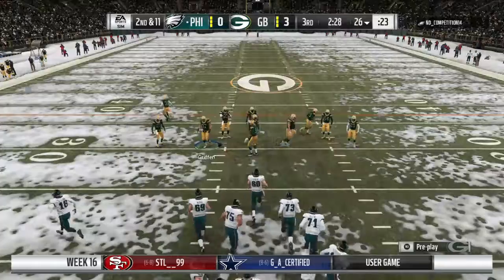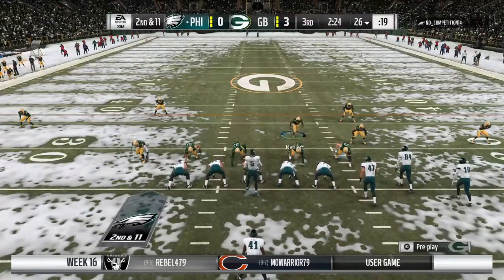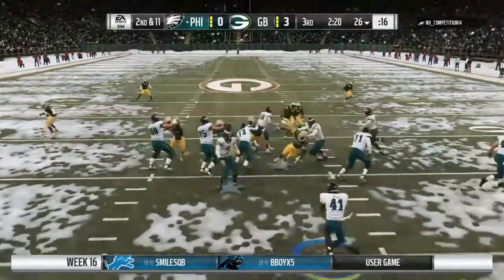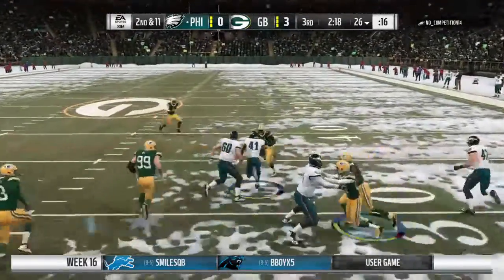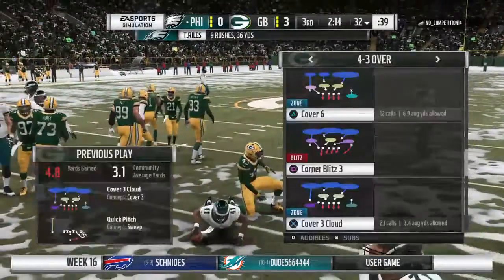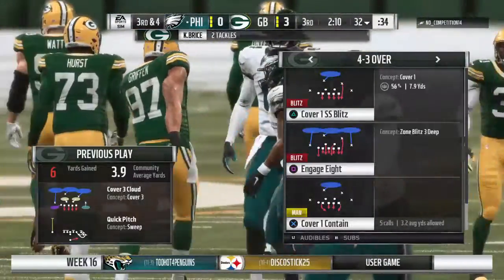After the loss to start out, here's 2nd and 11. Now they'll run it on the toss. And he'll push his way forward to about the 32. A 6-yard pickup on the ground that time, and that'll make it 3rd and 4 coming up.